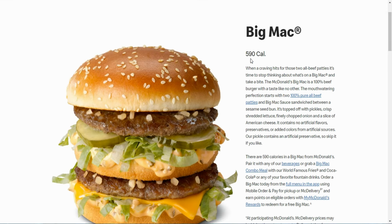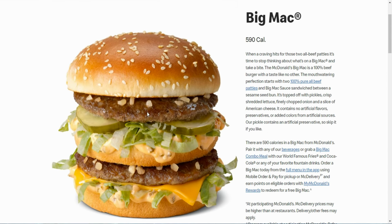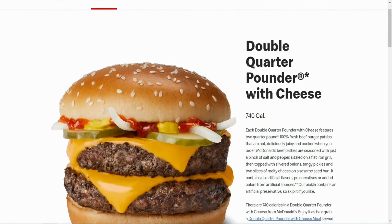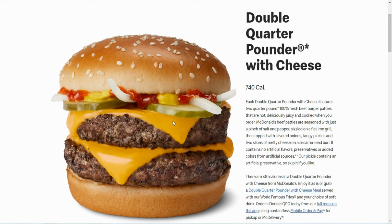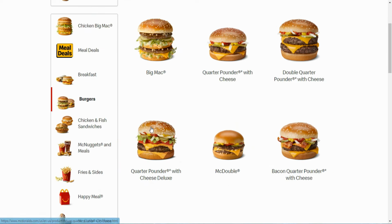Let's see, the Big Mac is 590 calories, so it's not too high, honestly, for a burger. At least one that looks like that. That's not too crazy. The double quarter pounder with cheese is 740, which is higher, but that's still not too crazy, though that's still pretty high nonetheless. You can get pizzas that are less than 740 calories.